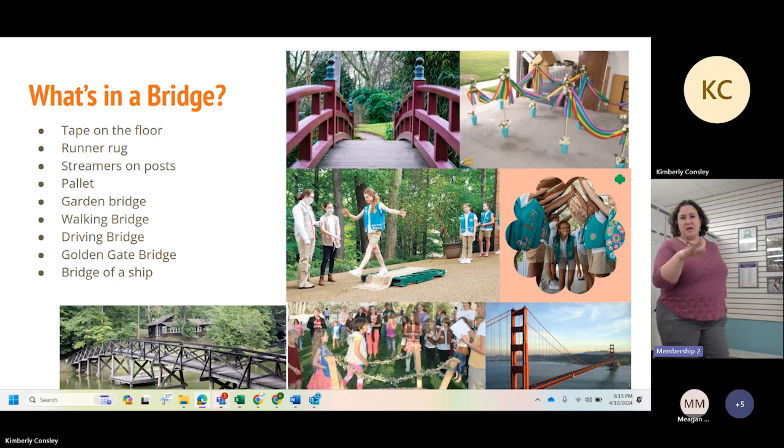But I put a bunch of examples here, none of which are mine this time. All of these I got off the internet. But the bottom left, you might recall, that is Camp Cook. So there's an actual bridge at Camp Cook. A lot of troops in our council love to do bridging ceremonies on the beautiful bridge that goes across the lake at Camp Cook. So that's an option to you.